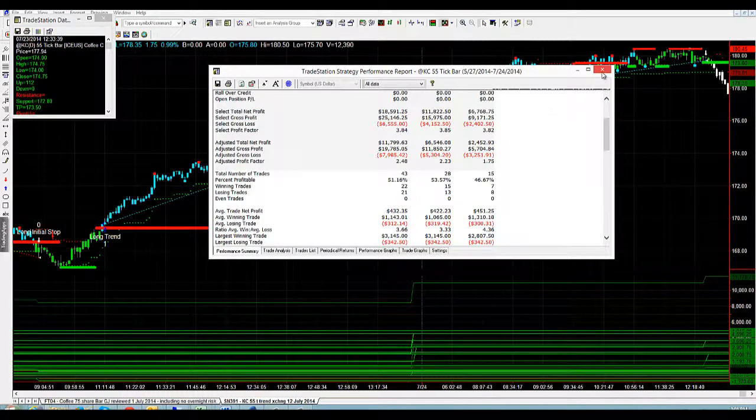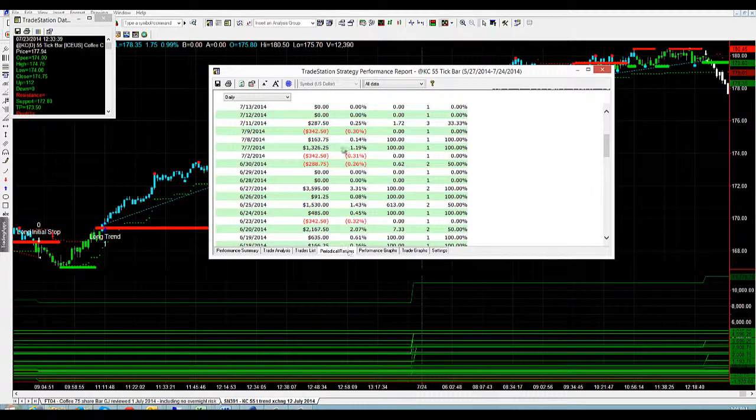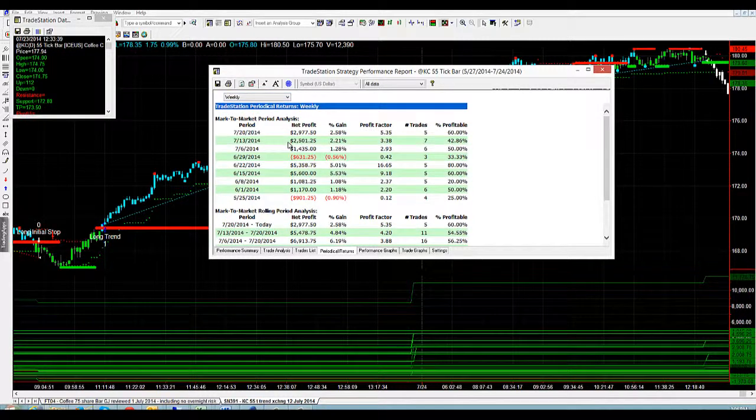Now, let's have a look at where this system has been running beautifully. There's the equity graph. Let's have a look at its performance over the last months on a monthly basis. So June and July have been outstanding. May, not so great, but June and July, fantastic. And it's really tracking well. Weekly, it's pulling some big numbers as well on a weekly basis.